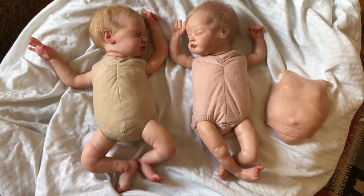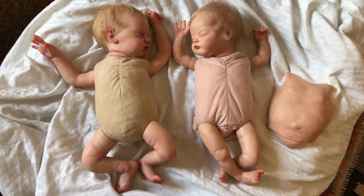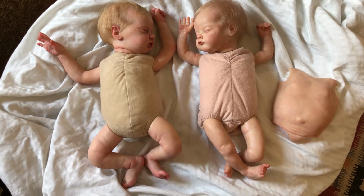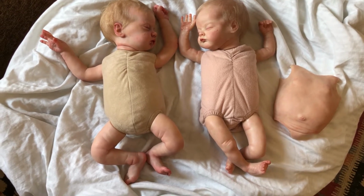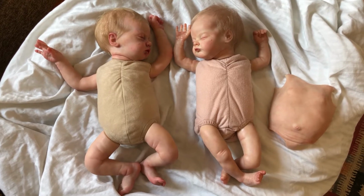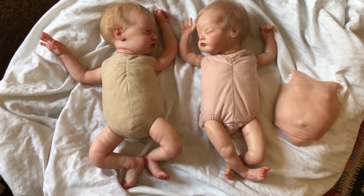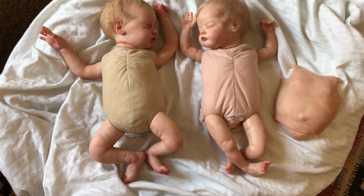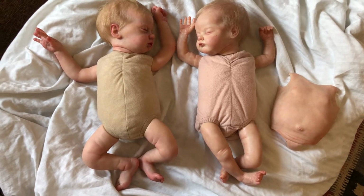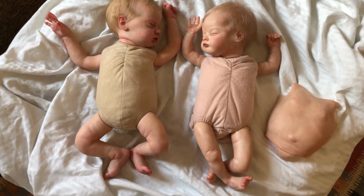It's definitely well needed. And in the spirit of having absolutely nothing to do, I figured I'd spend some time on my hobbies and just do something that's not staring at my computer screen for 20 hours a day. So I figured I'd do a sculpt comparison of these two dolls.